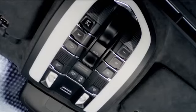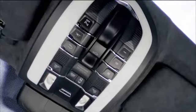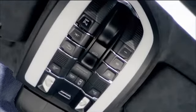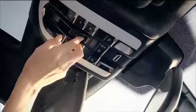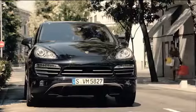The tilt and slide sunroof is controlled with a button in the roof console. The roof opens automatically to a position where the noise, especially at higher speeds, is kept as low as possible. You can then open the roof even further for greater ventilation.